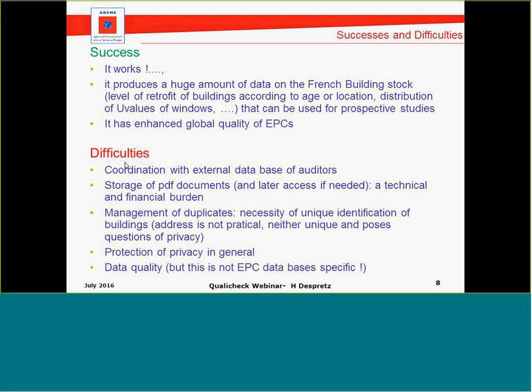Another problem is the storage of PDF documents. You cannot keep these on the same server as the rest of the database, and you have to store them separately. And this may pose a problem for later access, although we normally don't need this access. It's just to have a proof in case of, say, any legal problem, but nevertheless it's a financial and technical burden.